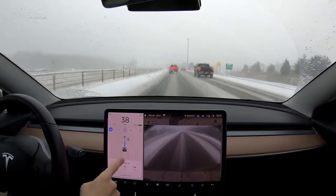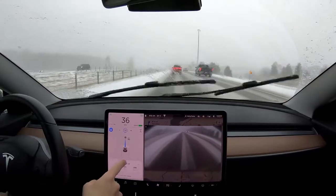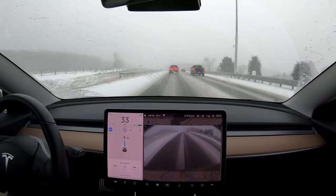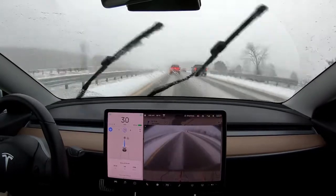Oh, actually, that's pretty funny. So it's seeing this as a solid line. It's kind of switching back and forth because I guess it looks like a solid line because you can't see that they're dashed under there.